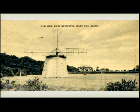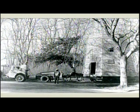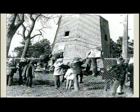This is a mill on Ellis Landing Road in Brewster. And the people that owned the property decided it was too much of an attractive hazard, so they gave it to the historical committee, and they moved it down Route 6A. They went by the elementary school, let all the kids out to watch it go by, and that's when the elementary school was in what is now the Brewster Town Hall.